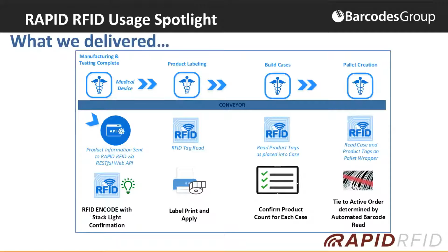We do interface with a lot of different labeling software, whether it's BarTender, CodeSoft, or we just do ZPL ourselves. We've done a lot of different things, even Loftware. But in this case, we printed out a label through BarTender. And then later on, you want to know exactly what went out the door. So we read all of the tags as it's being pallet wrapped and tied that in with a specific order.